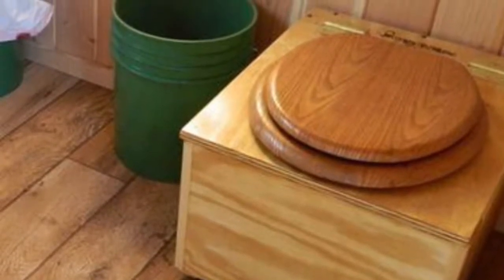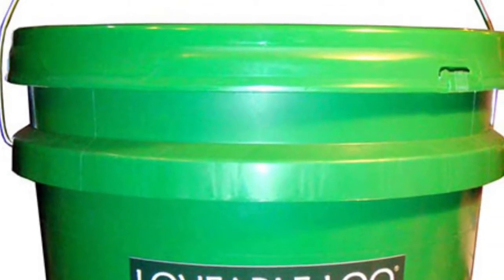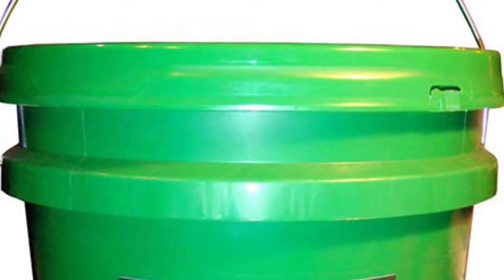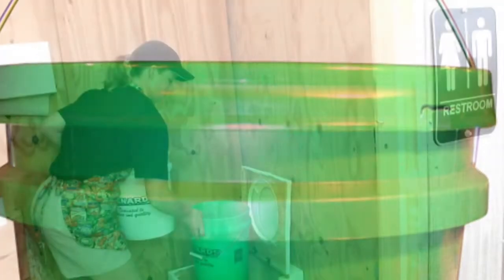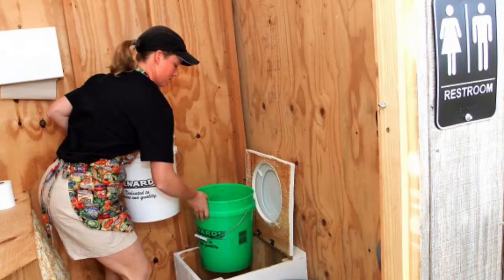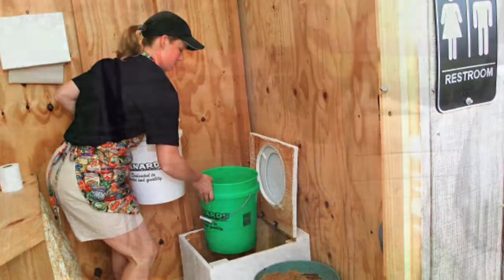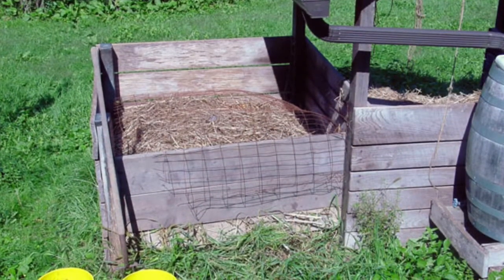This Loveable Loo toilet saves water, energy, and money. It creates compost. It uses less energy for drinking water treatment and wastewater treatment. It has no smell, and it's easy to use, cheap to buy, and simple to install. It can be used as an emergency toilet, a toilet in a camp, tent, garage, barn, shop, or as a full-time toilet in a residence. It requires little water, no electricity, no vents, no urine separation, and no drains.